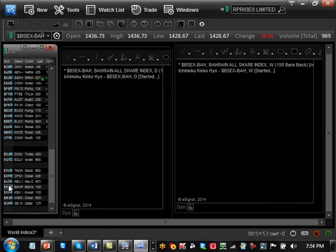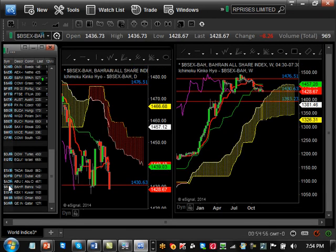Bahrain. This is bullish trending here. We're going to be bearish now to a pullback all the way down to 1400, which is a major pullback, as long as the resistance level at 1457 gets held.